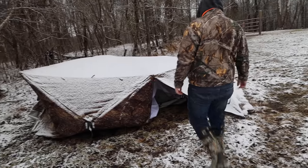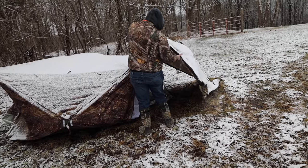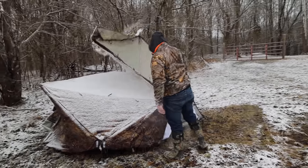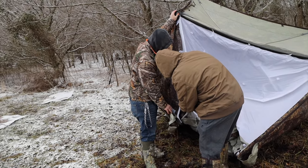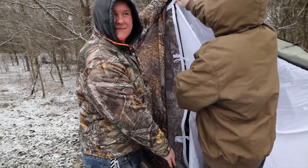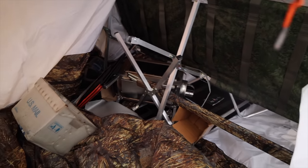My goodness. I don't even know which way's up. We'll find out. It smells like wood in here. I think Kanye had something to do with it. Let's see what it even looks like in there. Oh, no. Dude, it's just piled up in there. Everything's just piled up. There's the top. Where? Over there's the top, I guess. Man. Hopefully the stove ain't broke. Or holes in the tent.